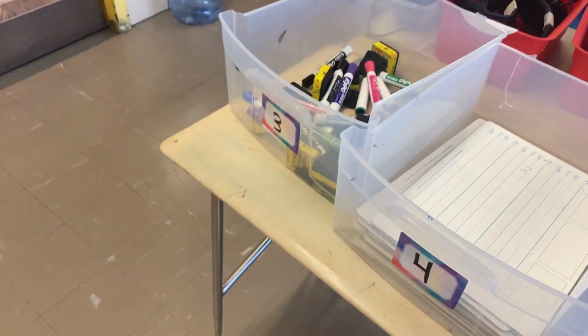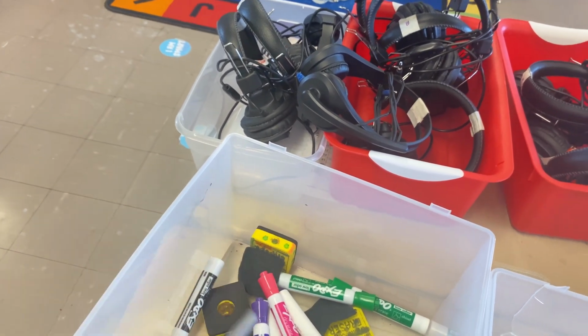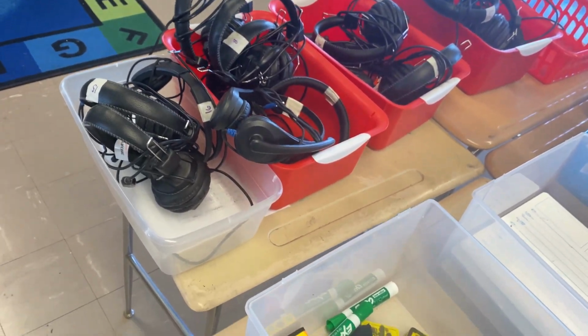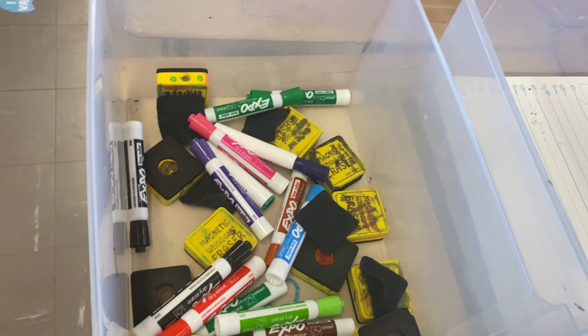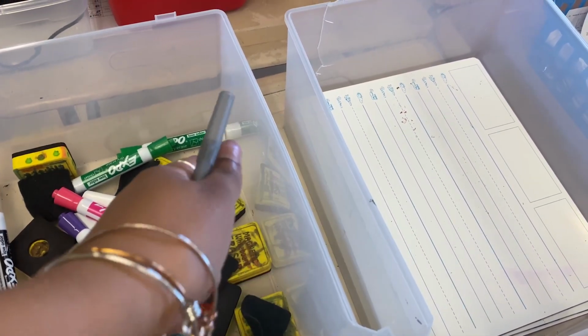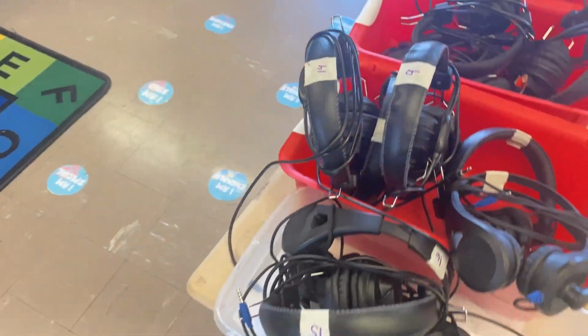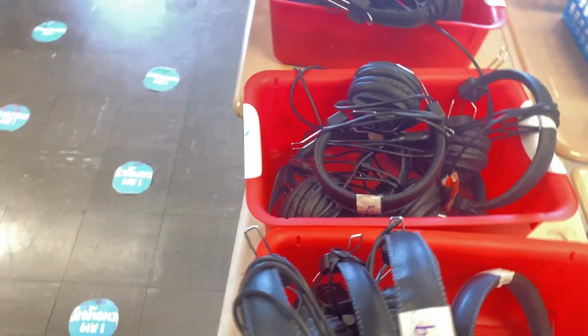And then here, listen, now this does irritate me. Why can't we put the markers on correctly, you know? So when you first walk into my room, depending on what we need for that day, these are all materials that they may use, like dry erase markers and then their boards. Usually we do it for like dictations and foundation practice. And then here, like I said, this used to irritate me, but hey, this is teaching and this is real life.